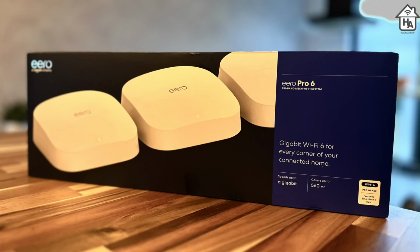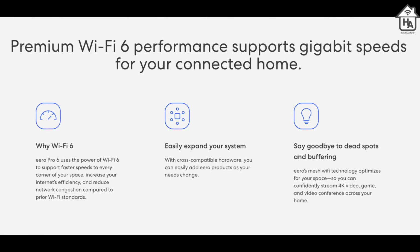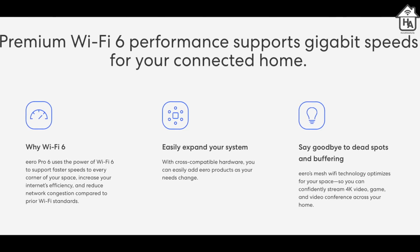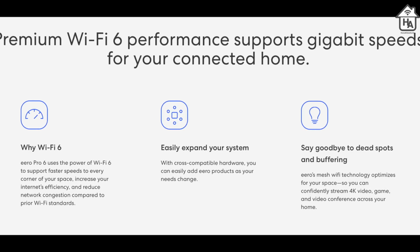The next product, which adds a lot of value to my home, is the Eero 6 Pro. The Eero 6 Pro is a Wi-Fi router developed by Eero, which is an Amazon company that specializes in mesh networking. Eero 6 Pro is designed to provide fast, reliable Wi-Fi coverage to a home with lots of devices, particularly those with lots of streaming devices. One of the key features I enjoy is that it supports Wi-Fi 6. Wi-Fi 6 delivers fast speeds, greater capacity, and better performance in crowded environments compared to previous generations of Wi-Fi.